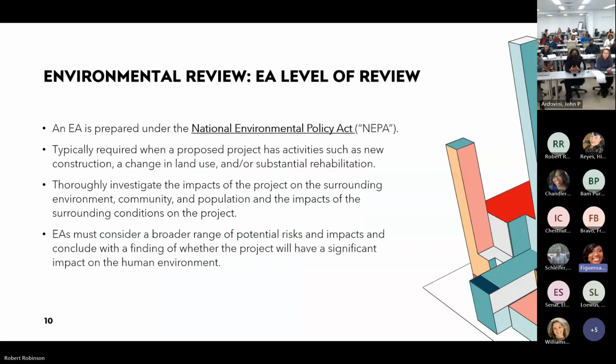All right. So the environmental assessment level review. So the EA is prepared under NEPA, which is the National Environmental Policy Act. It is generally required when a project has activities such as new construction, a change in the land use, like we talked about in a previous screen, and some instances where there's a substantial rehab that triggers an environmental assessment. So the EA thoroughly investigates the impact of the project on the surrounding environment, the community, and population, and the impacts of surrounding conditions on the project.